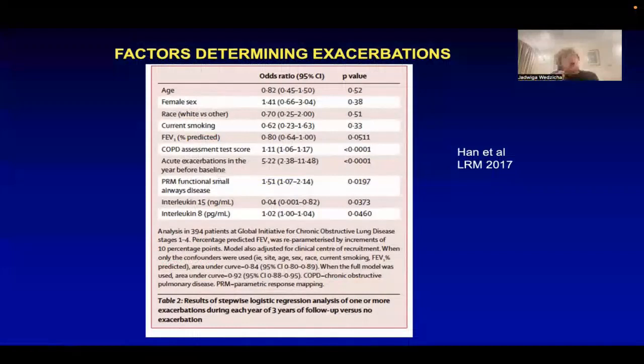So we certainly know in asthma, ICS are significant. In fact, asthma was very carefully excluded. We were involved in this study and there was very careful screening. High eosinophil counts predict decline in lung function.